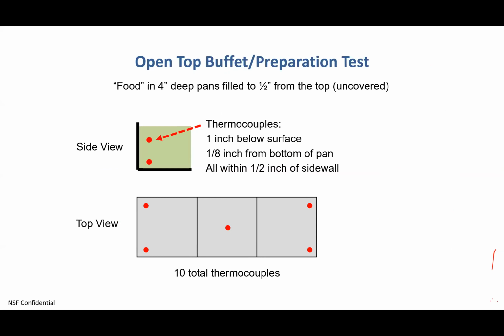So I mentioned the slide about the flip top prep units. This kind of gives you an idea of what we're looking at here. They're 4-inch pans filled 3.5 inches deep, right? So a 1/2 inch from the top. So not like your facilities do where they stack tomatoes 18 feet high out of the top of these units and expect them to hold temp, right? It's filled to a 1/2 inch below. And you can see where the thermocouples are placed: 1 inch below the surface, 1/8 inch from the sidewall, 1/2 inch from the sidewall, 1/8 inch from the bottom. And then they're equally spaced throughout the entire width of the unit. As I mentioned, stainless steel, and these are uncovered, right? So the top is up, lids are off, and they have to maintain temp over a 4-hour time span.